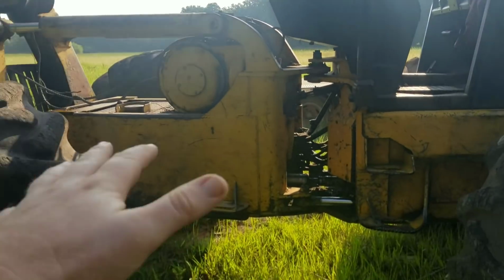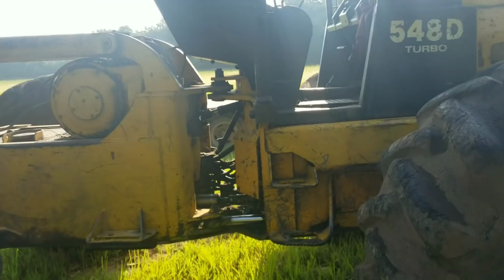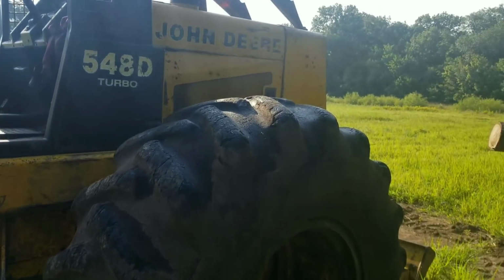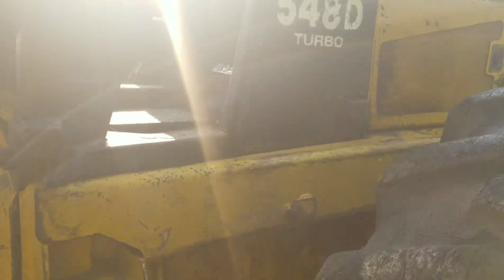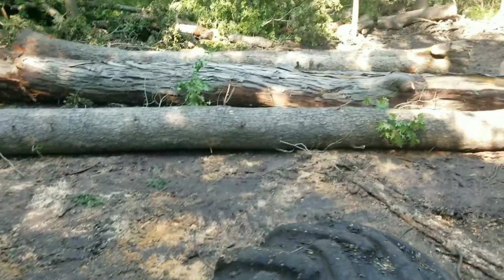I've got a brand new set of rubber at home for it, whenever we decide to put it on there. These tires aren't bad for what we do, you know. But yeah, let's jump on here. Let's go drag some logs, man. I'm excited. It makes all the difference in the world having this good skidder here.